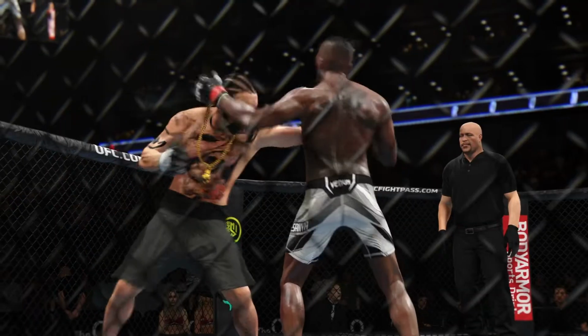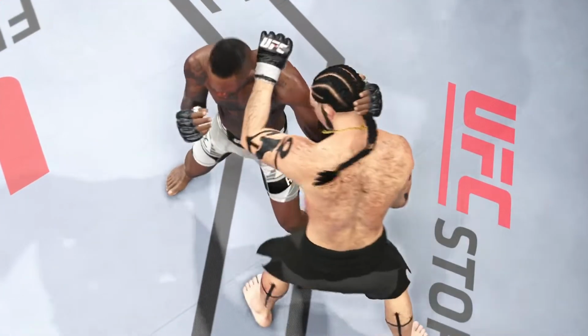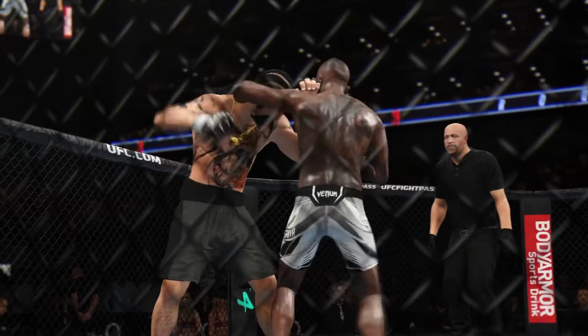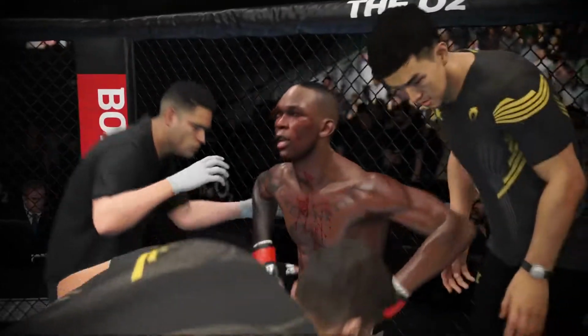All right, let us now look back at some of the highlights from that round, and there just aren't that many guys on this roster that can keep up this offensive wrestling pace over 15 or 25 minutes. But he's one of those guys. He is able to continuously take you down, even if you get up over and over. He has this ability to maintain that pace and pressure that he can wear his opponents down. That's why you see him get so many finishes as the fight progresses.